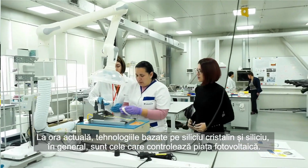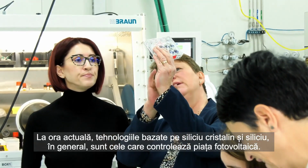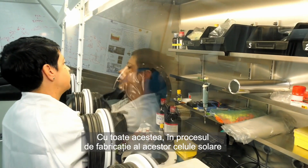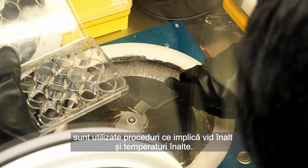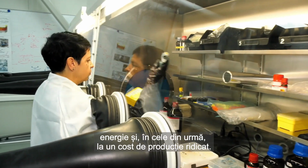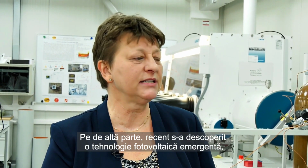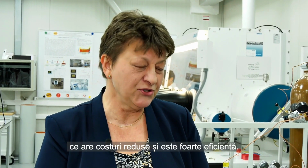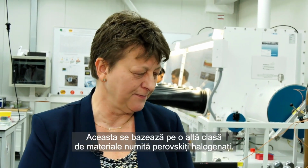Currently, the crystalline silicon and thin film technologies are controlling, let's say, the photovoltaics market. However, in the manufacturing process of this kind of solar cells, high vacuum or high temperature procedures are used, and this leads to a large consumption of energy and finally to high costs of production. On the other hand, recently an emerging photovoltaic technology was discovered that is low cost and highly efficient, and this is based on another class of materials called halide perovskites.